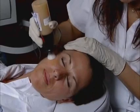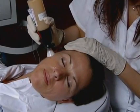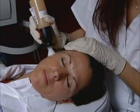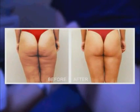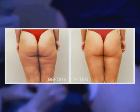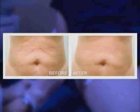No-needle mesotherapy was developed to address the main obstacle to patient satisfaction with traditional mesotherapy, the needles used to perform the injections. In traditional mesotherapy, a fine-gauge needle is used to inject a cocktail of fat-emulsifying drugs into the fat-storing layer of the skin called the mesoderm.